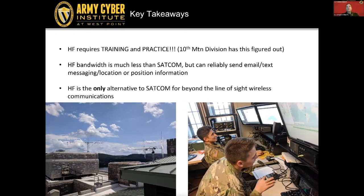I'll leave you with this. HF requires training and practice. One of the things that 10th Mountain has done is they don't go to the field and just say, oh, let's turn on our HF radio and start transmitting. They actually practice in garrison. They'll set up a network and they practice before they go to the field, so they know how to operate. They have their plans loaded in their machines or in their radios. And that's really the way you have to do it.